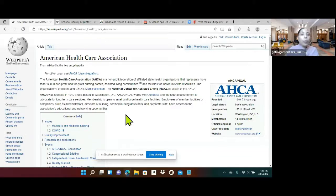So when you are doing fingerprinting for ACA, those are the people that you would service. That would be your nurses, your doctors, your dentists, your physical therapists, your chiropractors, anyone that falls under the umbrella of healthcare. ACA is actually Florida based, but it's for any occupation that's dealing with healthcare. ACA is just one of the programs that they have for Florida. So it would be state specific, any type of healthcare organization or association for your particular state.